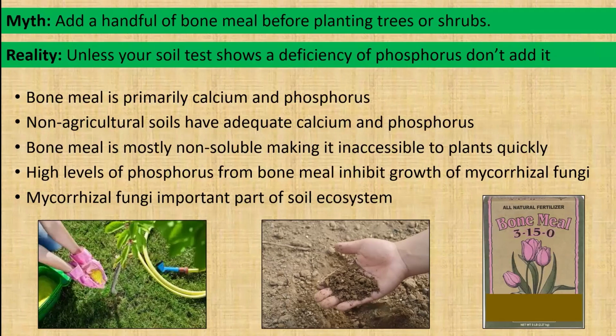Specifically, the majority of plants form this partnership with the mycorrhizal fungi. And the fungi play a really critical role in helping these plants. They help them take up water and nutrients through their roots. And we don't want to ruin that symbiotic relationship that the plants have. So that means we don't need excess phosphorus in our soil. You don't need to add that bone meal when planting your trees or shrubs.